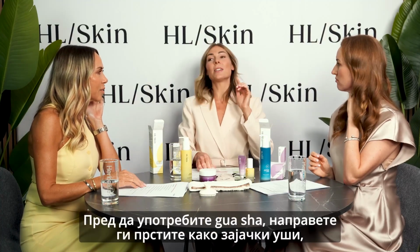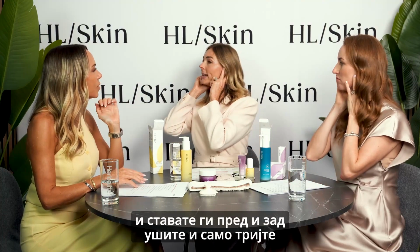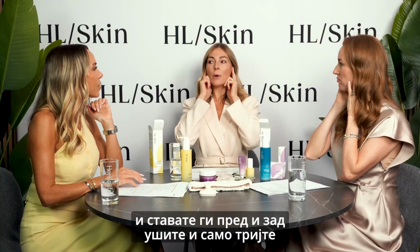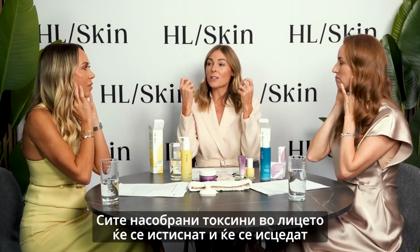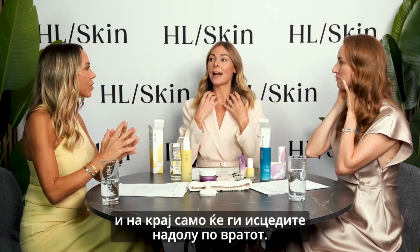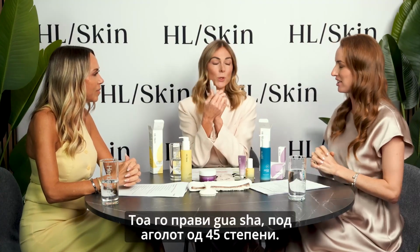Oh, okay. So when we're stimulating before we use gua sha, we use our two fingers, separate them like bunny ears beside your ears, and just rub and get them to really stimulate. And then you stimulate your lymphatic nodes, they come to life. So any stagnant toxins in the face start to drain, and at the end we'll just drain down into the neck. The gua sha does that for you. Brilliant. 45-degree angle. So when you're on the face, you're not directly on the face, you're slanted, and then you'll draw away always from the centre outwards and the centre upwards.